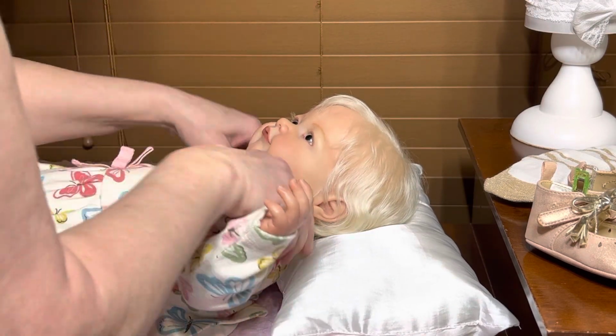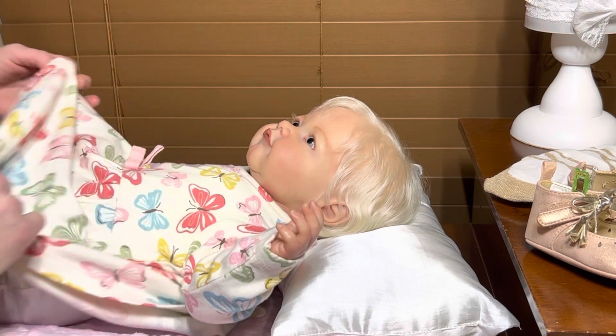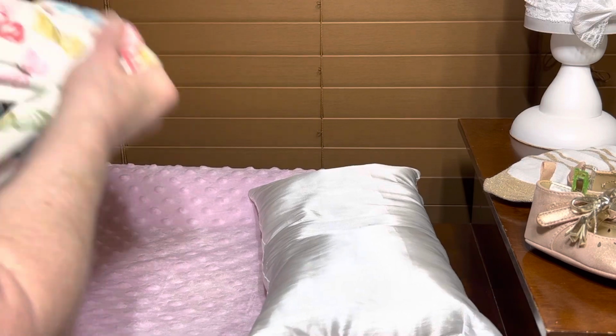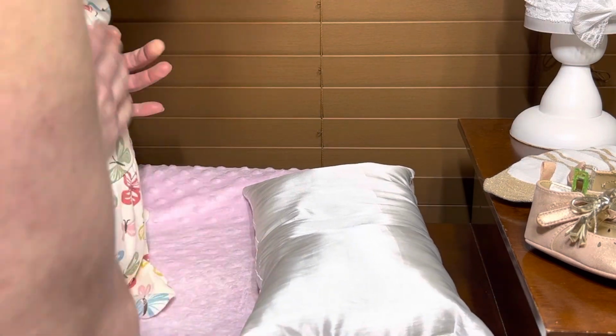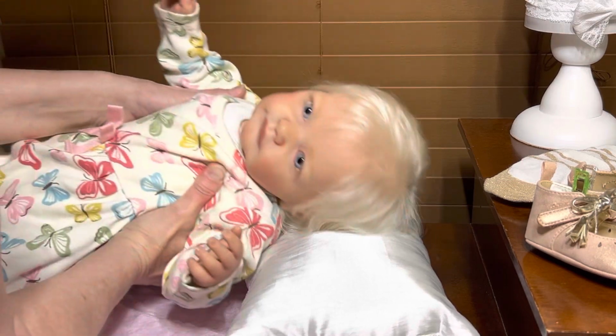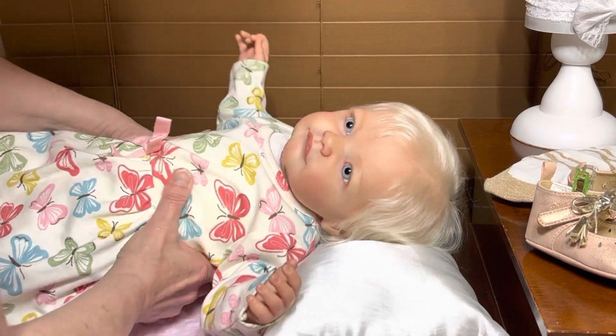Oh, this is a little big. Is this a little big, darling? Oh, my goodness. You are so cute. I love this baby. Oh, my goodness. I just love this baby. He's good and heavy. Yes, I do.